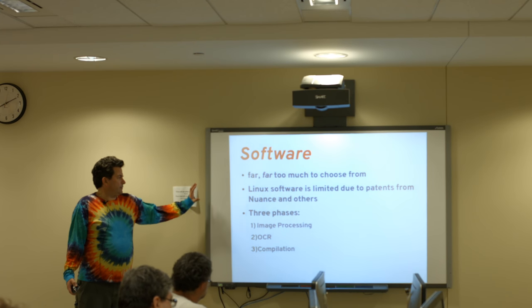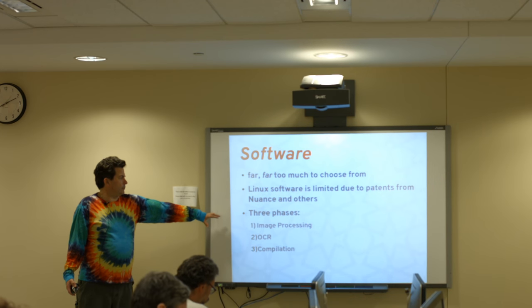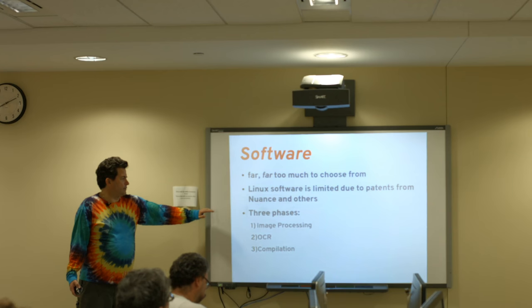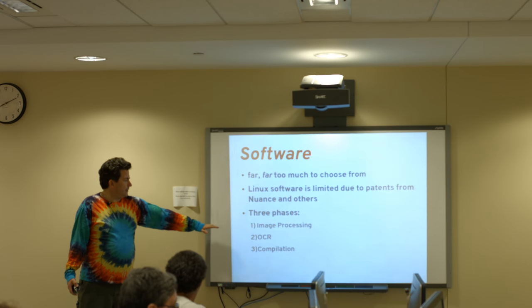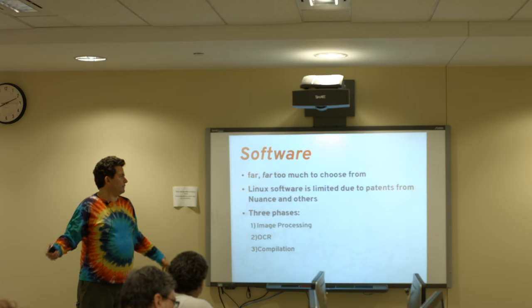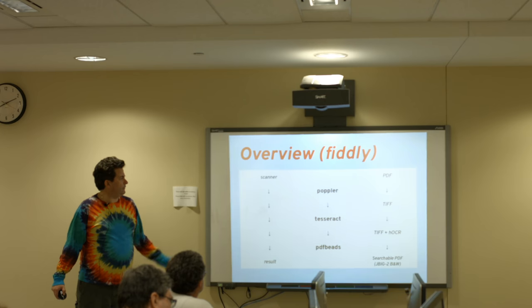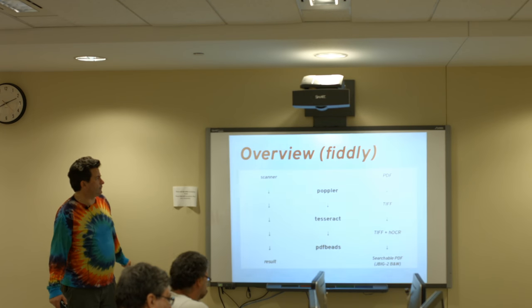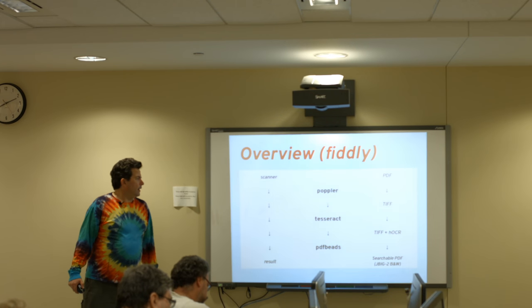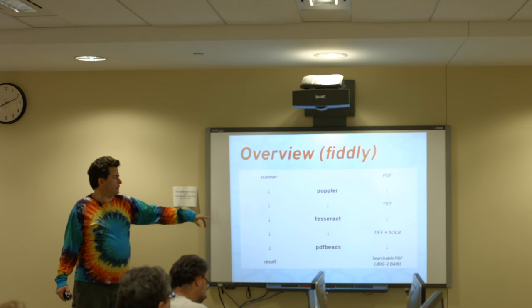So there's really three phases to this process. You have to process the image from the scanner, and I really should go into more depth on that because some people have expressed some interest in it. You have to do the OCR to generate the text layer, and then you have to stick all the files back together to make the PDF. This is the fiddly overview I gave in my last talk. You're basically going from the scanner to your searchable PDF.